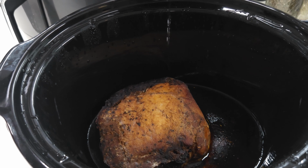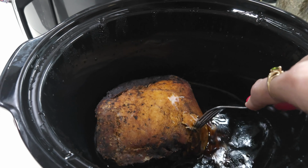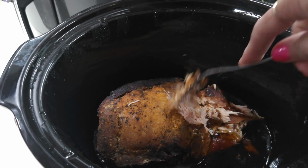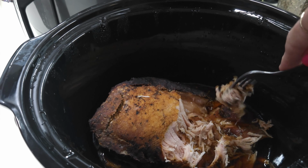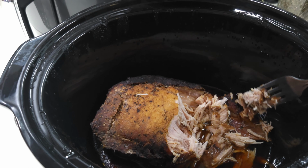And I came home from work, and this is what I found. Look at that. I'm going to go ahead and shred that up because that is just ready to be shredded. And then we will get this in the juice down there at the bottom. See, there it goes. I'm going to shred this up and put it in the juice in the bottom, and then we'll be ready to make some carnitas nachos.